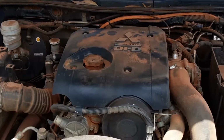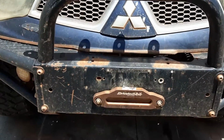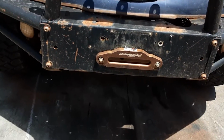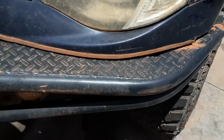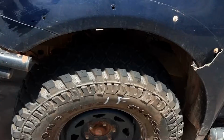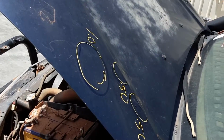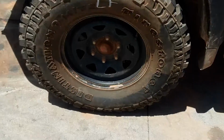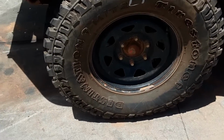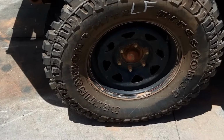4D56, 2.5 litre 4-cylinder turbo diesel engine with radiator grills, aftermarket Drivetech 4x4 bull bar. Left guard appears to have no damage, less flare. Bonnet has a few large dents. Chrome power door mirror, non-indicator type. Has a set of Sunraisers with Firestone Destination MT2 tyres, all with good tread.